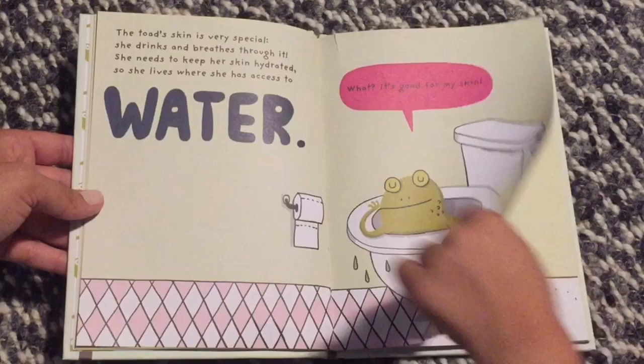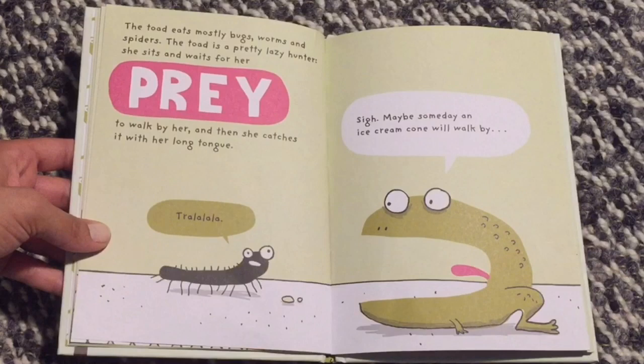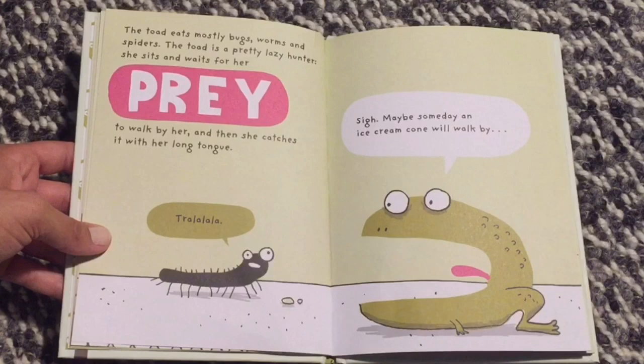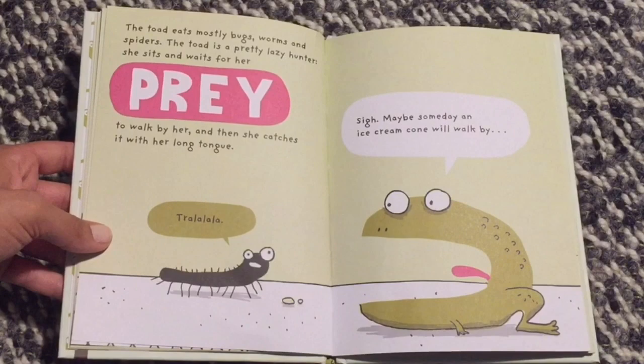The toad eats mostly bugs and worms and spiders. The toad is a pretty lazy hunter. She sits and waits for her prey to walk by her, and then she catches it with her long tongue. Maybe someday an ice cream cone will walk by.